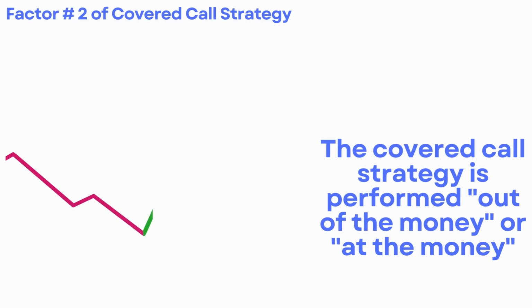The second factor is the moneyness of the call options written. So what does this mean, the moneyness? Well, it's pretty simple. There are two types, everyone: out of the money and at the money. Remember the BMO example we talked about earlier, where the price is $125 and we're selling the call option at $140. This is an out of the money call option because the strike is simply higher than the stock price. 140 is higher than 125, so it's out of the money. If the option were sold at 125, the exact stock price, that's at the money. It's pretty simple.